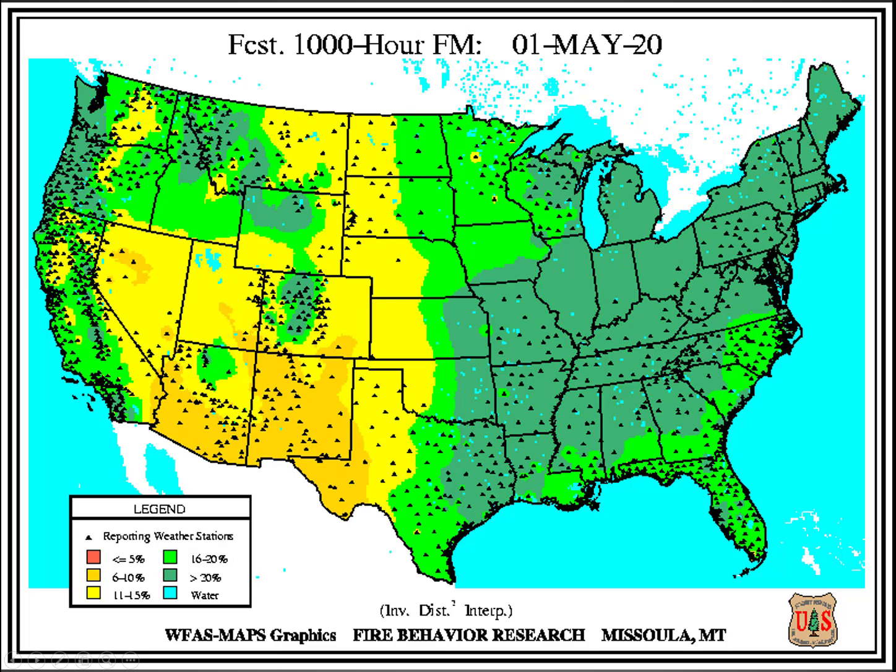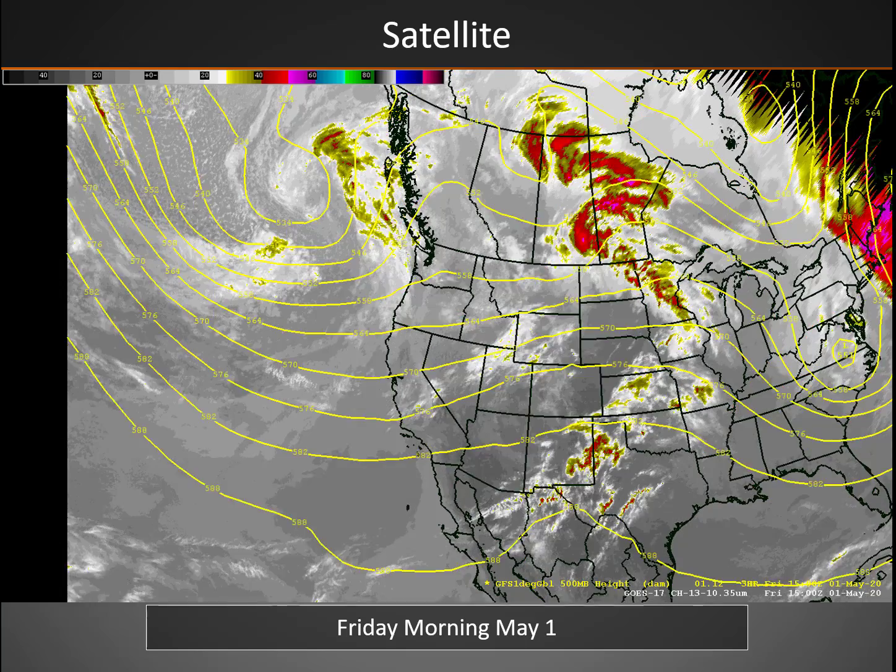1,000-hour fuels also have dried out quite a bit in the yellow here across the southern areas, in the low teens, and in some of these gold areas through here across parts of Nevada and southeast Utah into the single digits on the 1,000-hour fuels, and that is definitely 4 to 5 weeks faster than normal.